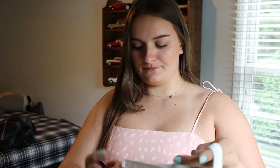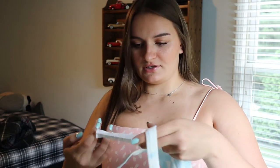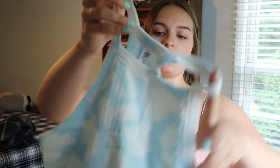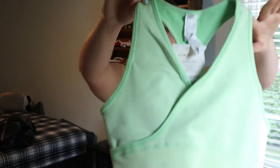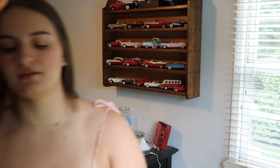I'm actually really happy with that because I was kind of afraid, but it is very thick and good. I got a medium in the top and then an extra large in the bottoms because I wanted them to be baggy. And then I got, it's kind of like a cross halter. Ooh, again with this thick material, this is really nice. Like this, and again I got a medium, and to go with that is cute. I'm so excited.